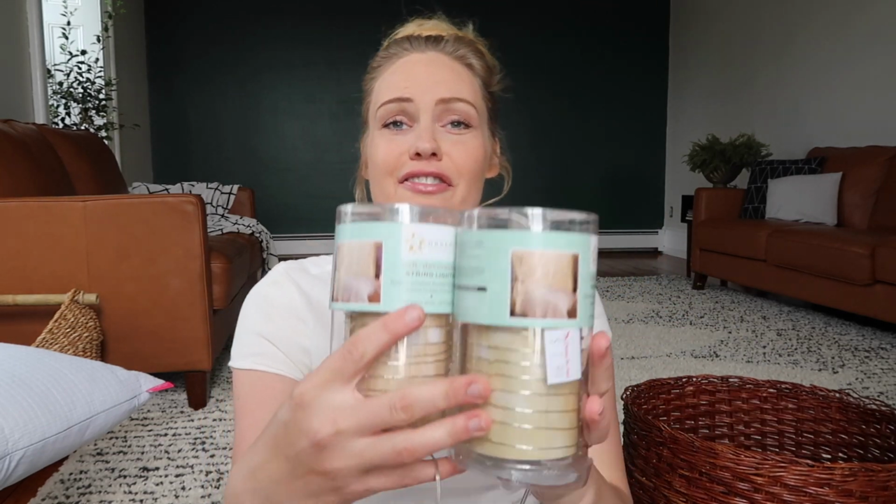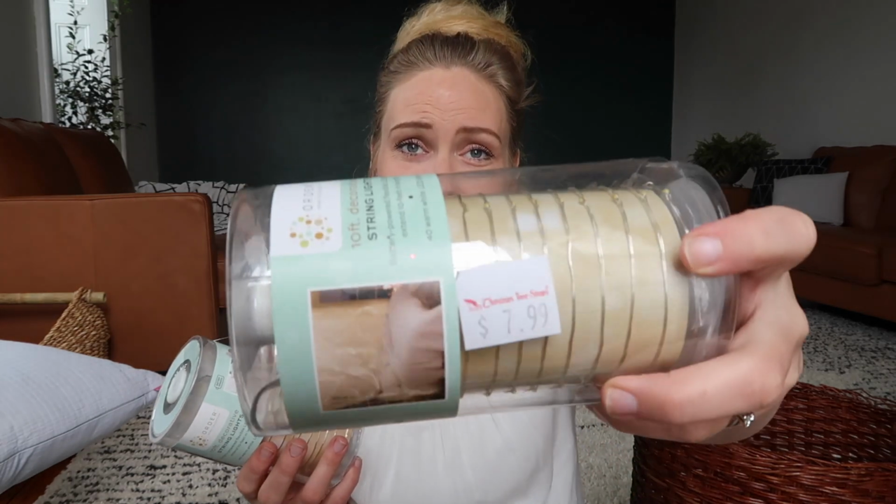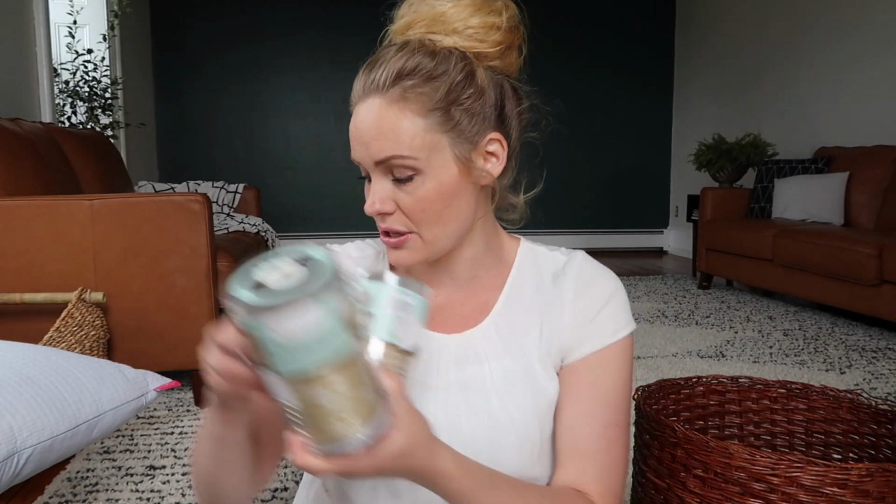packets of twinkle lights. So these are fun, especially, oh, here's the last one. Kids already took it out of the wrapper. But these are super fun to decorate with for Christmas or for wherever. And I think it says, yeah, $7.99 on here is the original price. And I got all 3 of them for $5. So that was fun. And they are battery operated, which is super nice in some places.